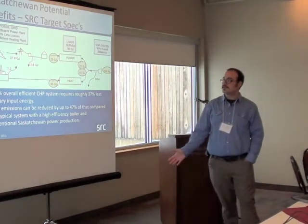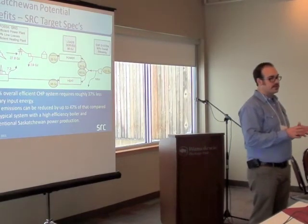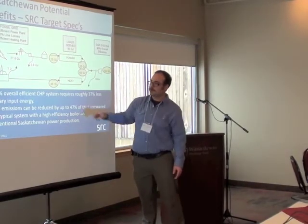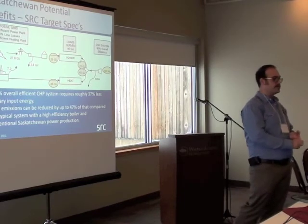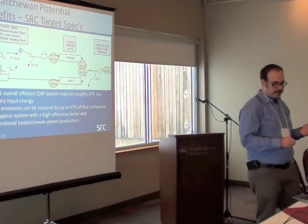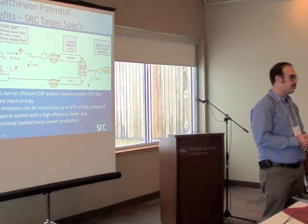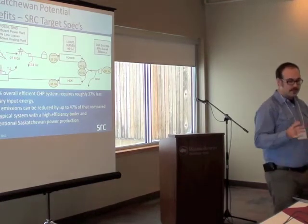So the potential benefits are really seen in terms of reduced source energy. A combined heat and power system producing the same amount of electricity and heat at your load requires 37% less input energy than buying electricity from the utility and running your natural gas furnaces. It also can reduce greenhouse gas emissions by almost 50%, like 47%, compared to a high efficiency boiler and purchased electricity from the grid. Which is kind of why we started looking at this technology.